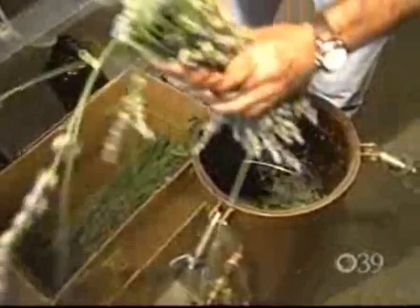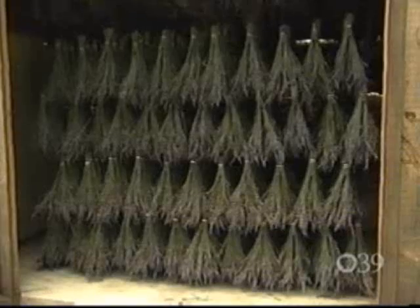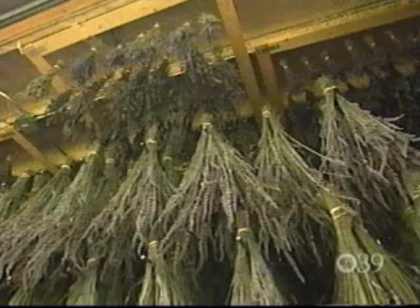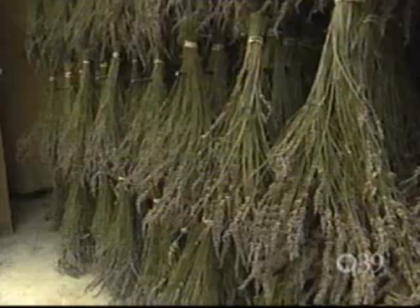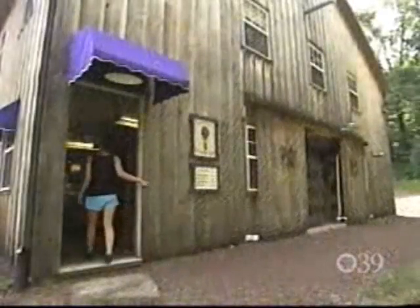Here in the workshop, George crushes some of the bushels into the distiller, which separates the essential oils from the fresh plant. The rest of the bushels hang out to dry, here in the drying room, of course. Patty says lavender's most versatile when it's dried, and all that versatility ends up in the gift shop. Almost every product is handmade right here at the farm, and as soon as you walk in, you get that overwhelming aroma of the lavender.